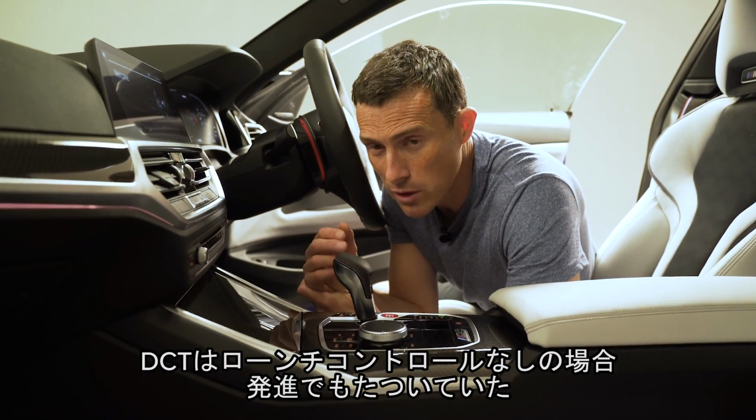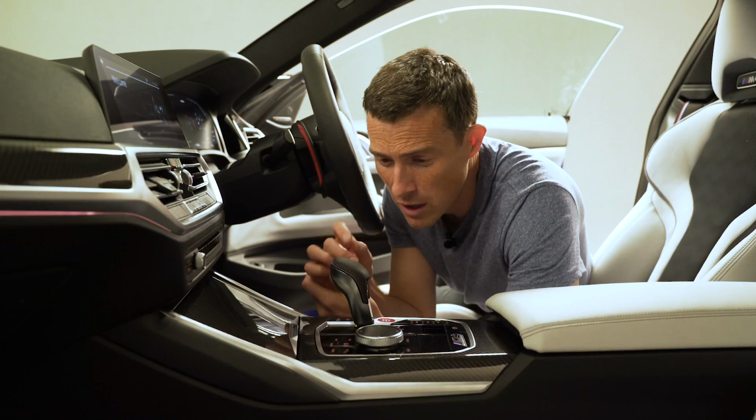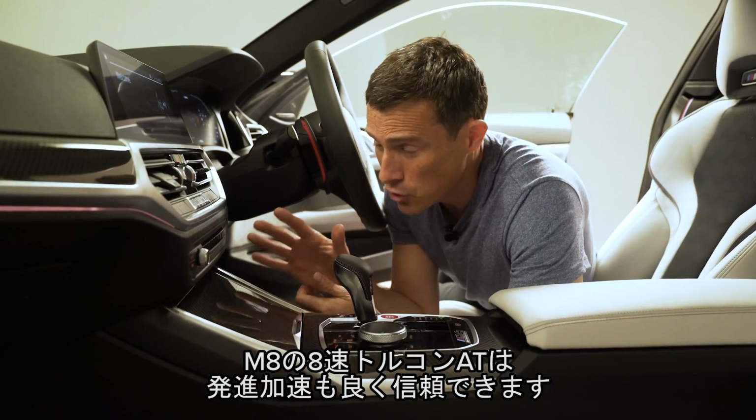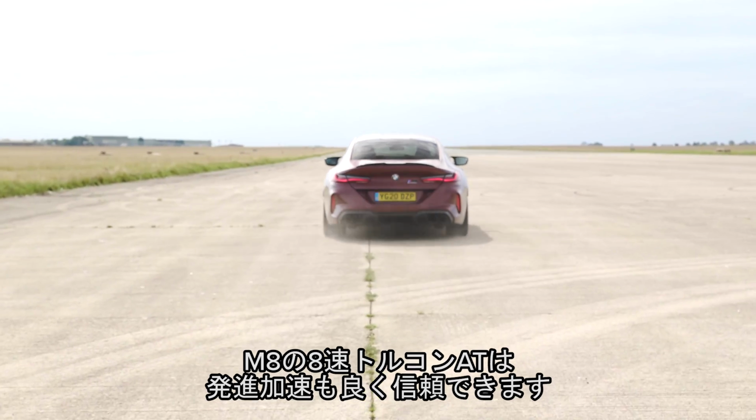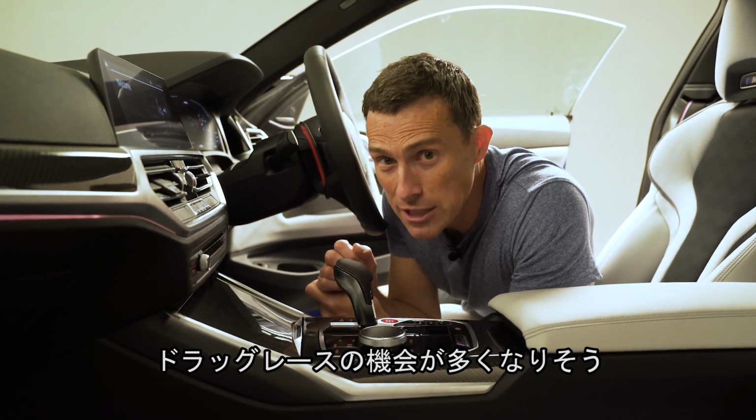You see, that old gearbox was a real pain to launch. It'd be temperamental, it wouldn't always engage launch control, whereas this new 8-speed, when I've tried it in the M8, it's reliable. It launches really well. So expect quite a few drag races with this car.